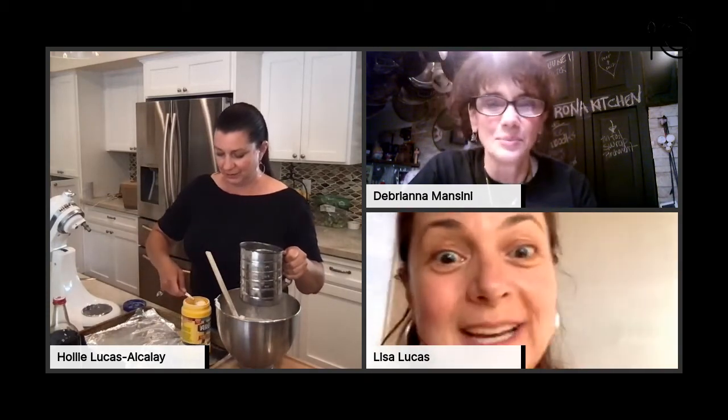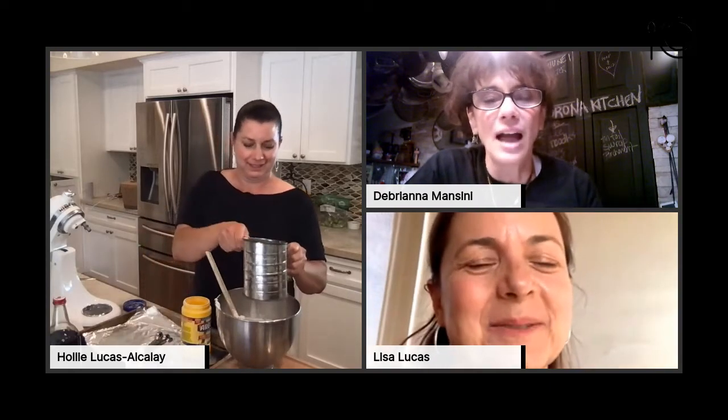Oh, look at your sifter. What is she doing? I love those sifters. I don't have one, but my grandma did and my mom did. Because it's literally from 1875. But I have one.